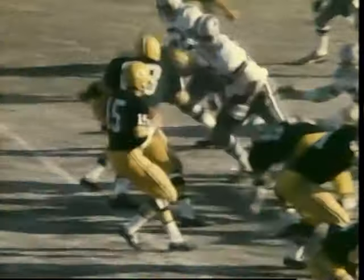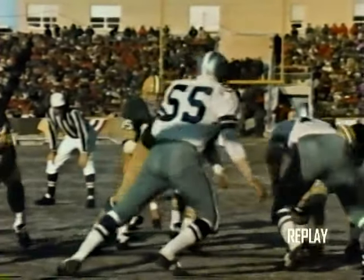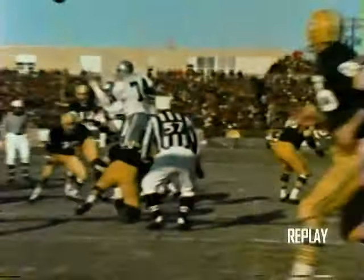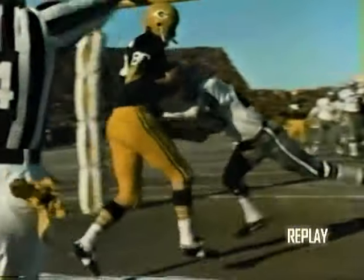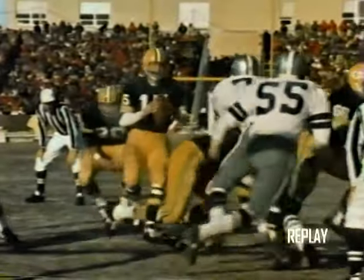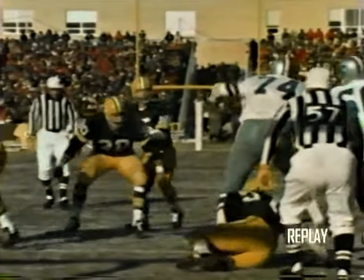Starr begins the count, takes the ball, back to throw, pumps one up the middle, the pass is complete to Dowler for the touchdown in the end zone, and he was wide open. And the Green Bay Packers draw first blood, taking the lead by a score of 6-0, and Don Chandler moves in to attempt the extra point. The score came with 6 minutes and 10 seconds remaining in this first quarter of play. An 8-yard pass from Starr to Dowler.